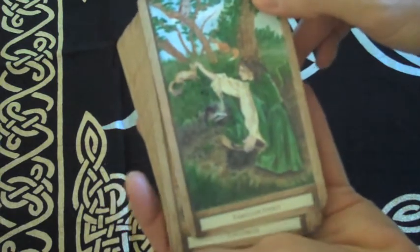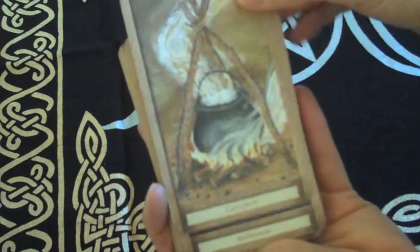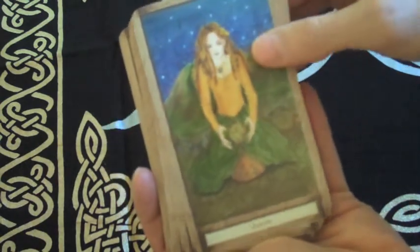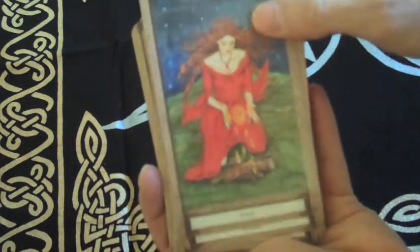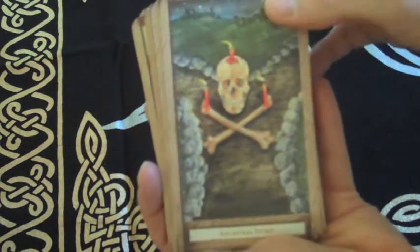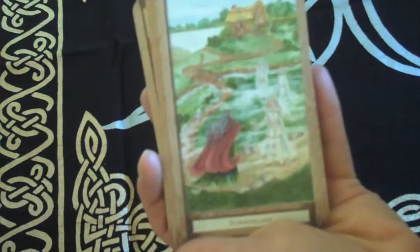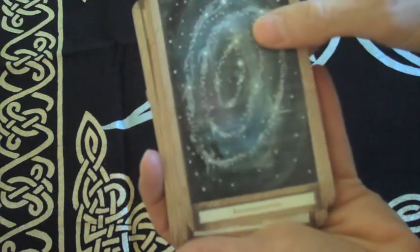Altogether, I find this quite an interesting and useful deck. It does show a lot of basic concepts, and so long as you appreciate that there may be different ways of thinking about these concepts, that it might not match your tradition precisely, then I think it can be a useful tool for divination, for meditation, for pathworking, and just as a reminder of Wiccan ideas.